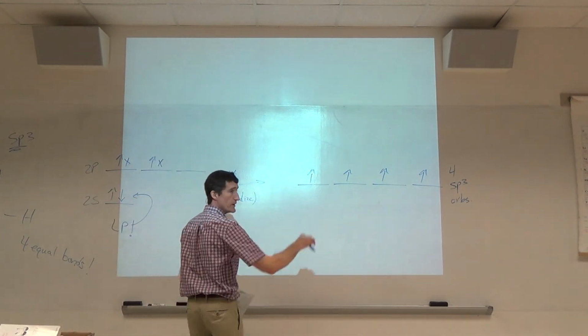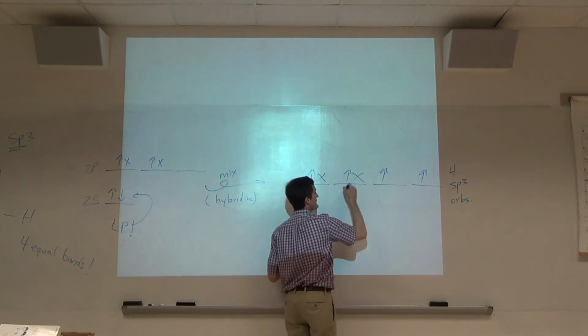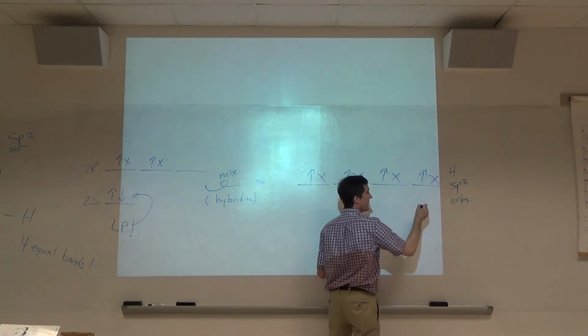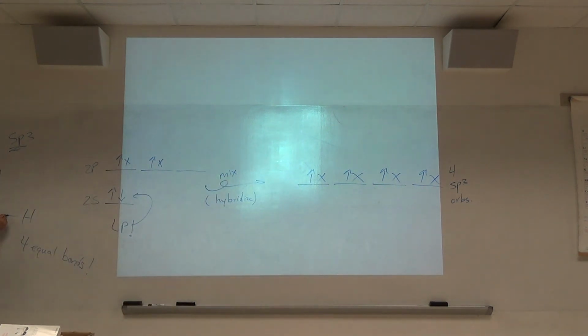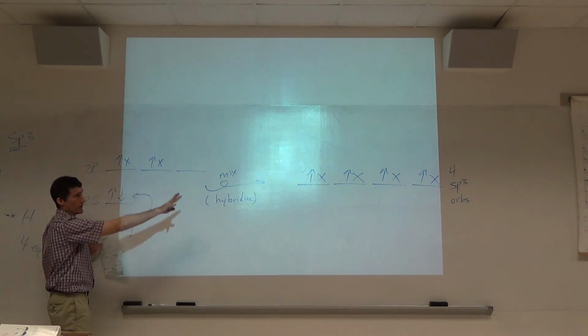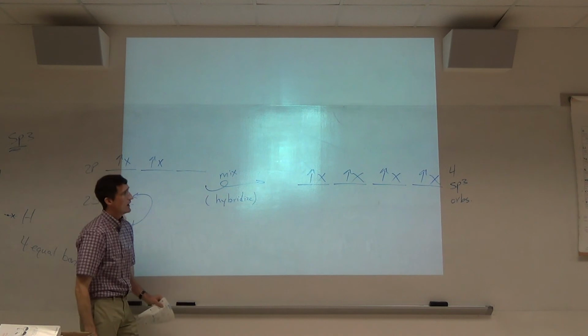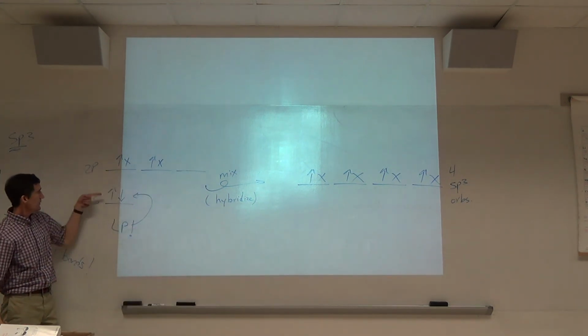But now we're set up to bring in an H and make a bond to carbon with an H, and another bond to carbon with an H. Now we can bring in four H's. This idea here, one electron, and we get four equivalent bonds. You've got to know what you started with, what we blended. What do these guys look like? Well, they look like somewhere in between these two.